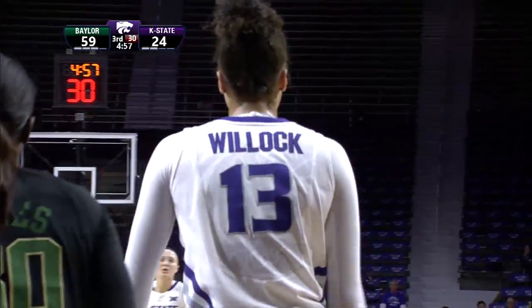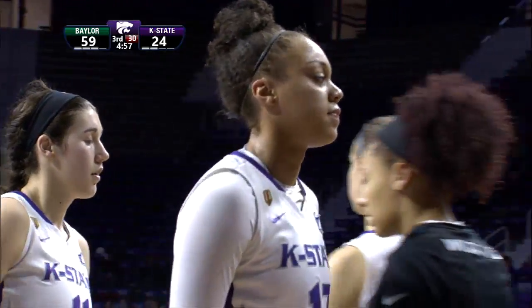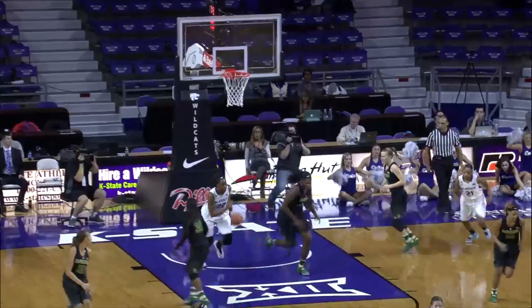Willock, make it Davis that touched it out of bounds. So K-State gets the ball when we return. See that dribbler coming at you, you got to move without the basketball. And then to go one-on-one against Wallace across the lane. Dribble drive penetration has opened up the floor for Kansas State in many ball games.